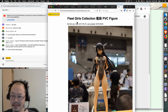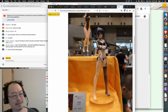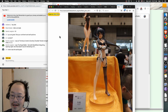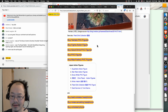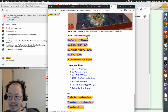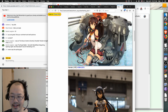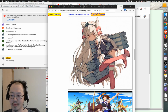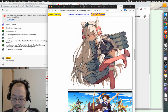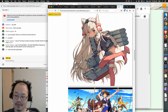So here's another PVC figure, and this is from Fleet Girls Collection. Fleet Girls Collection is a hugely popular online game in Japan. Japan is in many ways, in American eyes, very weird and odd, because of what this game is about. Let me show you, maybe you'll see some. Okay, here, Fleet Girls Collection. The theme of this, you see all these girls with military warships, battleships. This game is based on the Japanese World War II Navy fleet. For every Japanese warship, there's a girl that represents the ship.